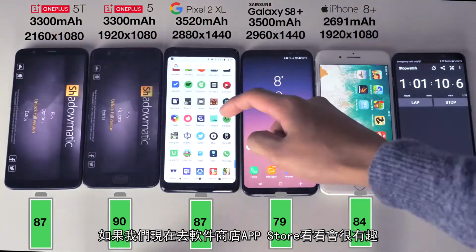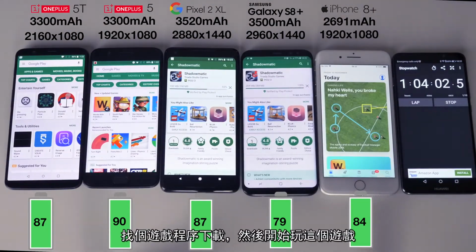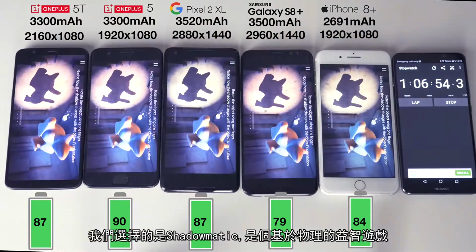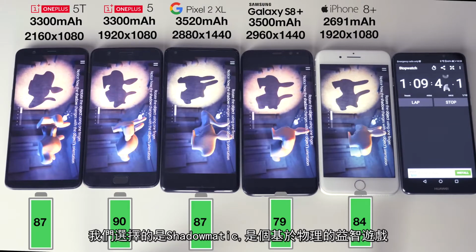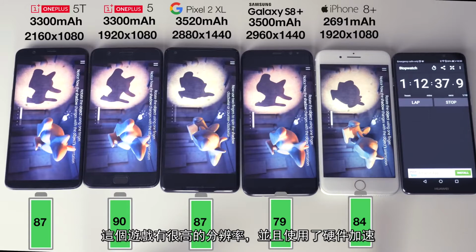A pretty interesting thing to do now would be to head onto the Play Store or App Store, depending on which phone it is, and download a new application and then play that application. The game we've chosen to download is called Shadowmatic, which is a physics-based puzzle game that is quite demanding. It's got high resolution textures and shadows, and also does use the accelerometers in the device.